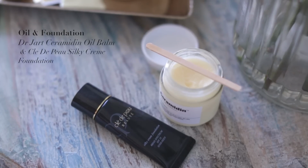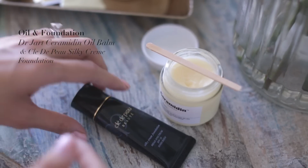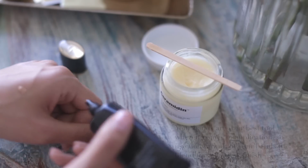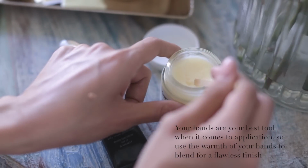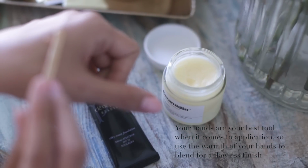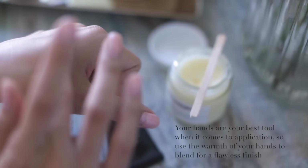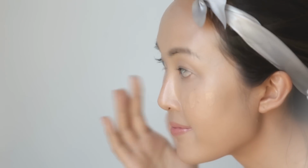So after that, I like to mix in my oils, or my oil balm in this case, with a higher coverage foundation like my favorite from Peau. The key to daytime dewiness is having a luminous face with a bit of glow, and you can achieve that with a bit of oil to fake the glow. Remember, a little goes a long way.